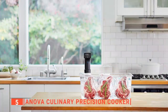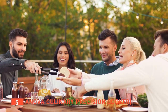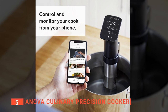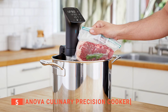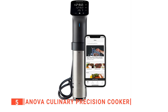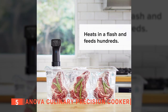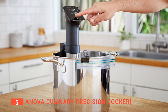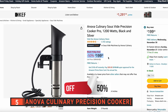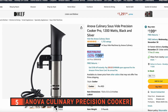For my next unmissable discount, meet the Anova Culinary Precision Cooker Pro. This product ensures you will never over or undercook your food again. This device circulates water at the exact temperature required for perfectly cooked meals, no matter what's on your menu. Its ability to lock in flavor and moisture during the cooking process results in texture and taste that is second to none. It also is effortless to use. Simply attach the precision cooker to your own pot, fill it with water, add your food in a sealed bag, and cook manually with the built-in controls or with the Anova app. Right now, Amazon is offering an insane 50% reduction, slashing the price by $200. You're not going to find this kind of price anywhere else, so get it before it's gone.